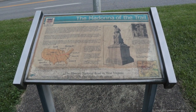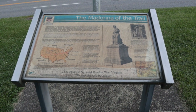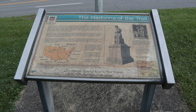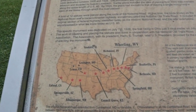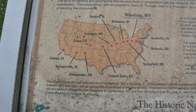Alright, and there is a placard talking about the Madonna of the Trail. Shows you the old National Trail Road. And then here is the route of the National Road.